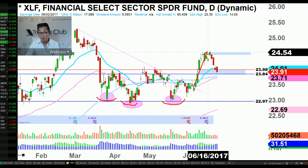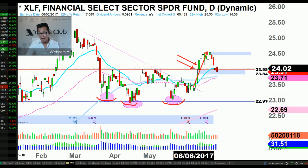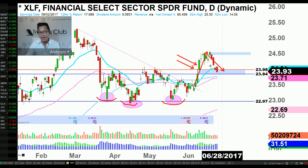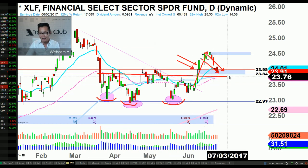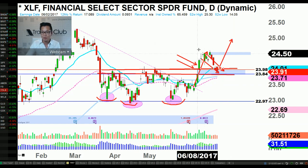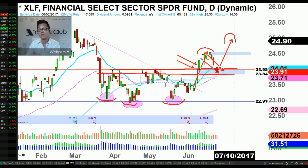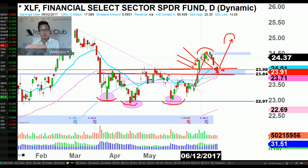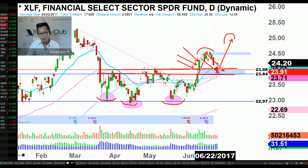We initially broke above it by getting above the neckline. Sometimes it continues to move higher, but more often than not, what it will do is pull back, retest the neckline, and then break out to new highs. That's what I call a full confirmation of this inverted head and shoulders. This is the initial confirmation, it comes back and retests, and then the full confirmation.